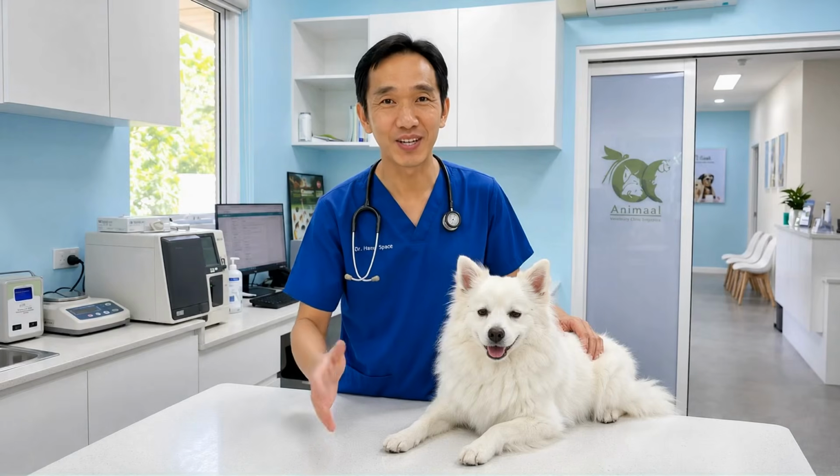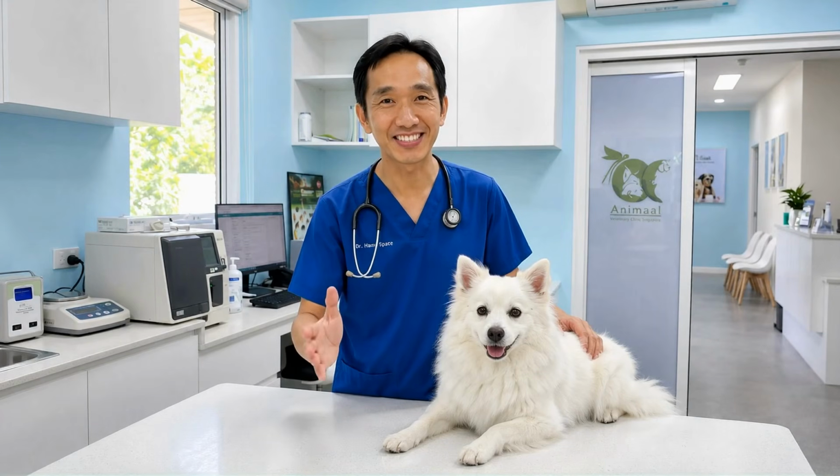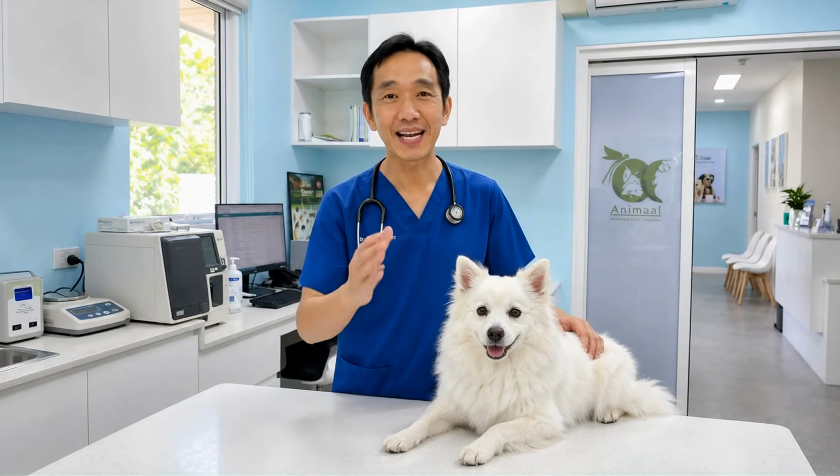So now let's get into what kennel cough actually looks like, because this is what you as an owner really need to know to recognize it early.